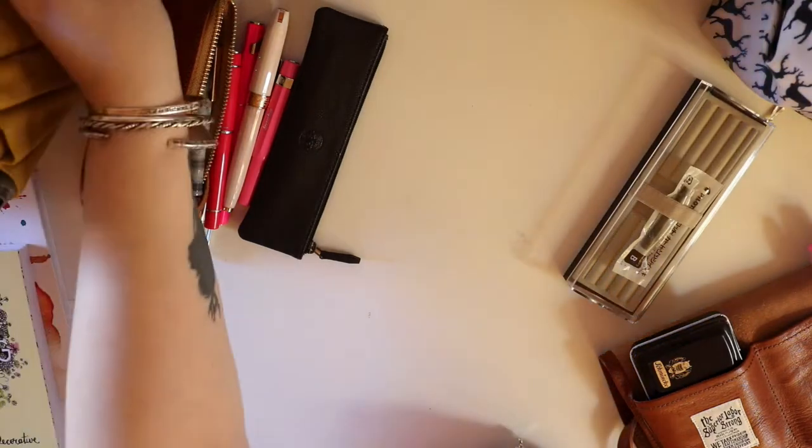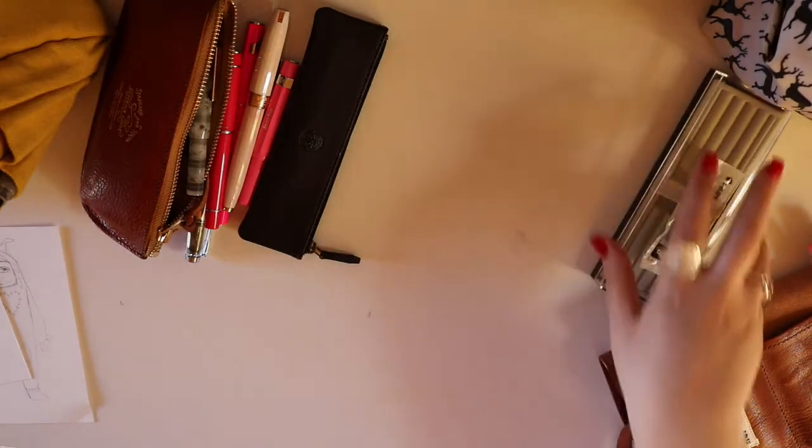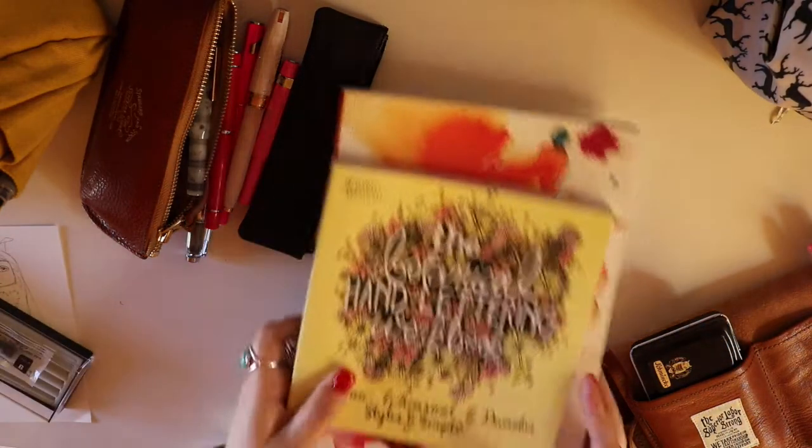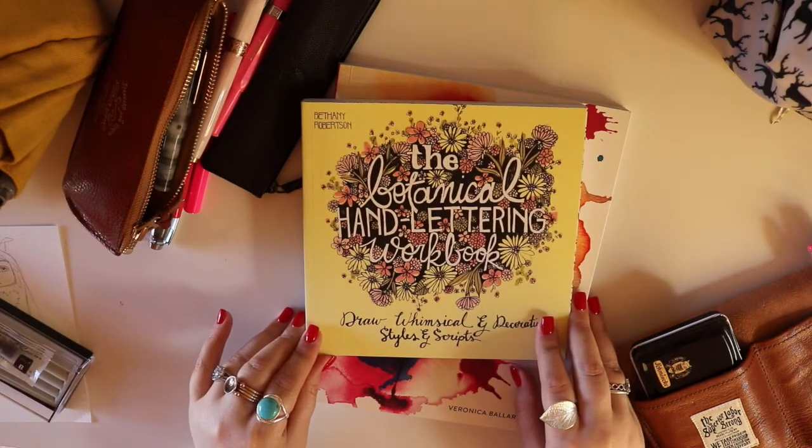I have 2 books. I think I've only got 2 books that you guys have not seen yet. God, my desk is dirty as. I need to get a cloth to wipe it down. So I have these 2 books.